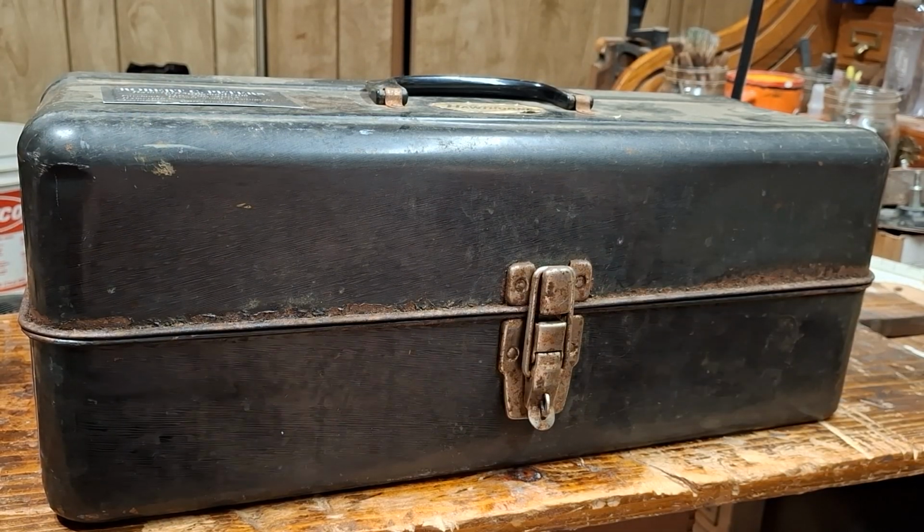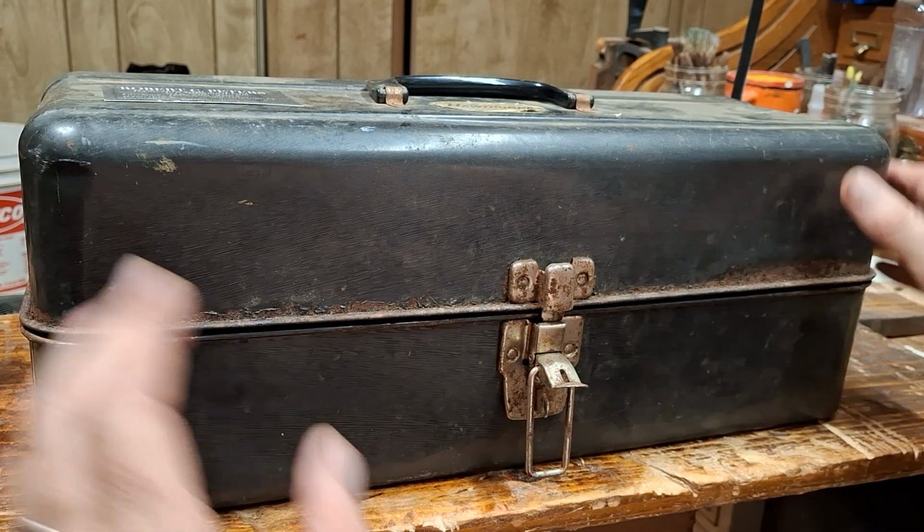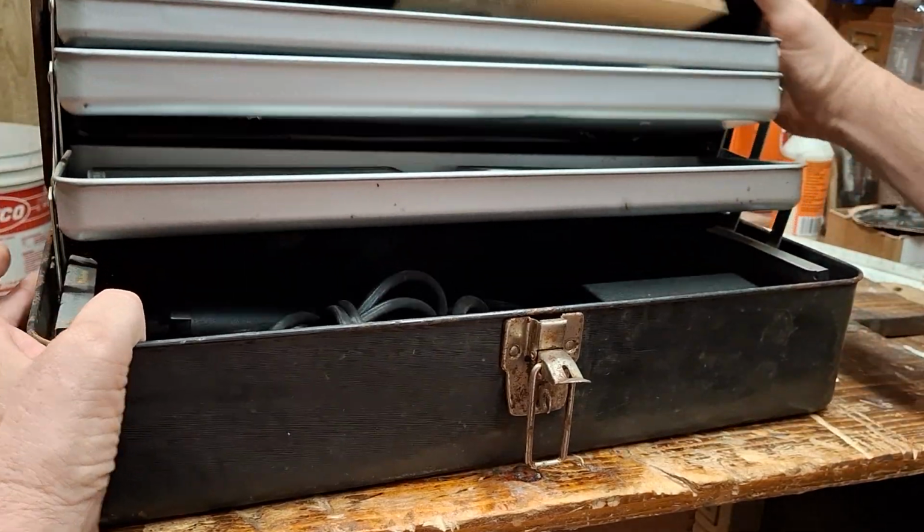Oh my God. Look what I found at a yard sale. Everything I'm about to show you, including the box, was $50. Let's see what we got inside here, boys and girls. Yeah!